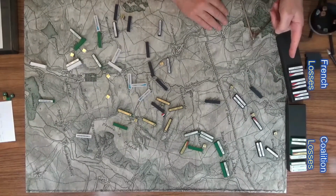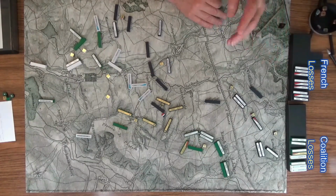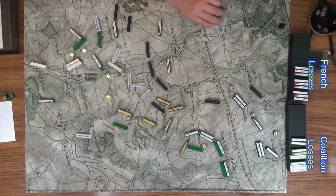The French have lost 9 blocks. They can lose a total of 13 before they break, so 4 more blocks until they break. The coalition forces have lost 8 blocks. They can lose 14 blocks before they break.